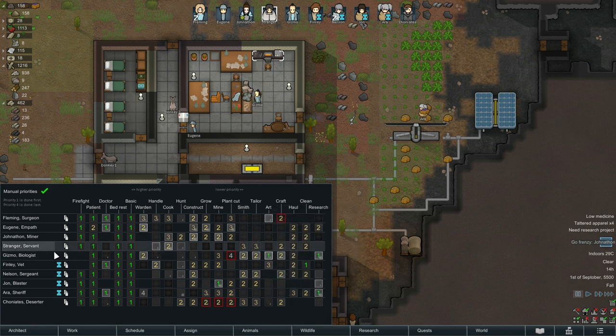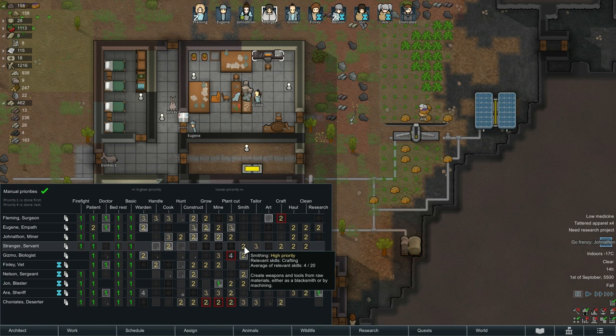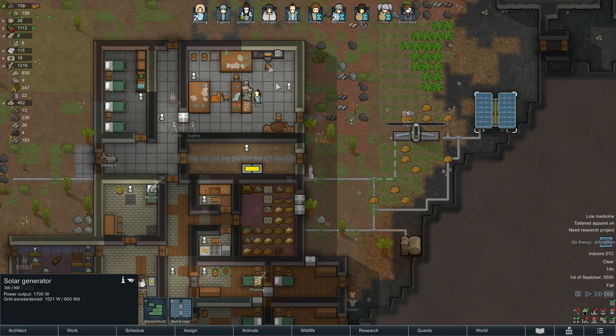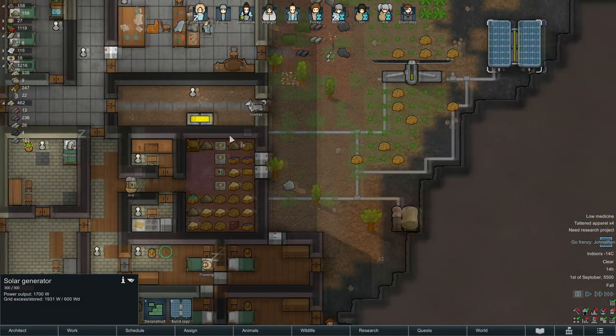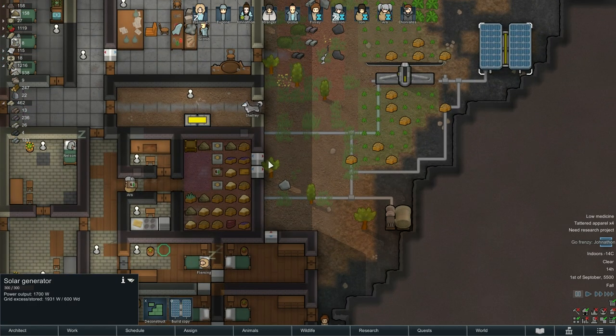So the smithing will begin when Gizmo... actually, not Gizmo. Who do we want to set this to? Let's have a look. We'll probably get Stranger to do that. Stranger's not very good skill level at that. 8, 3. So we probably want Nelson to do it, actually. Yeah, we'll get Nelson to do that because his skill's better. So Nelson should get to that if there's nothing to construct. So we'll see that happen in a minute, hopefully. Meanwhile, lots and lots of food coming in. You may want to consider at this point making this a bit bigger. So that's probably not a bad idea.